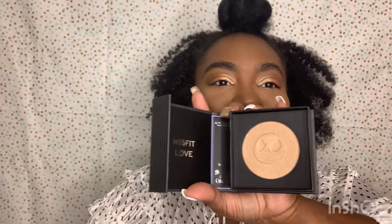But this packaging is everything for me because it's one of my favorite things. So obviously, this is definitely making my favorite highlighter of 2020. Shout out to Makeup Revolution and Tim Burton for the Nightmare Before Christmas collab because I absolutely love it. I'm going to go ahead and apply this off camera and be back with the next category.